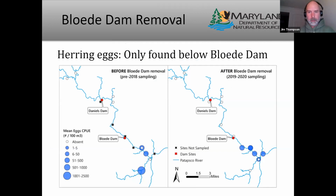Herring eggs were only found below Bloede Dam pre-sampling, and we still haven't found any above, even though we've seen adults. So we can't confirm that spawning is happening above yet. But we do know that fish are able to make it above, even though they're not doing so in large numbers yet.